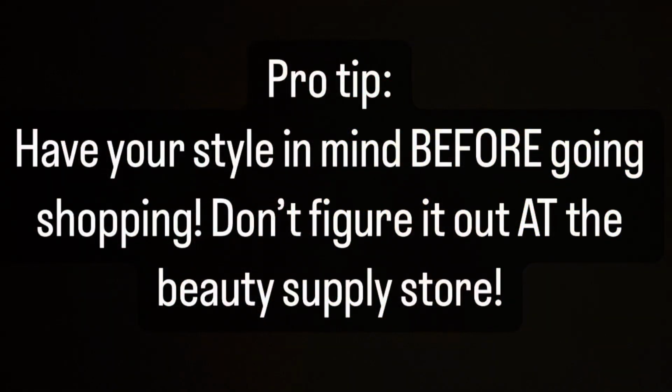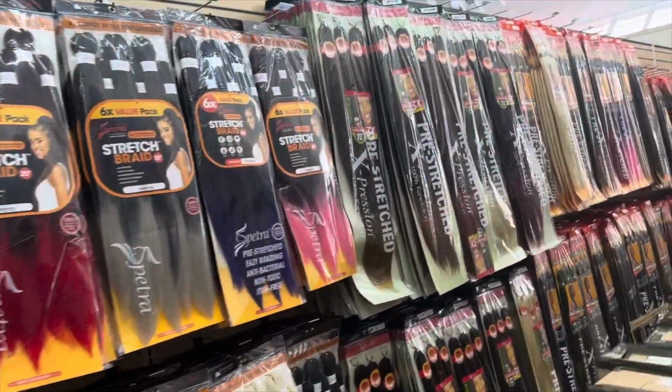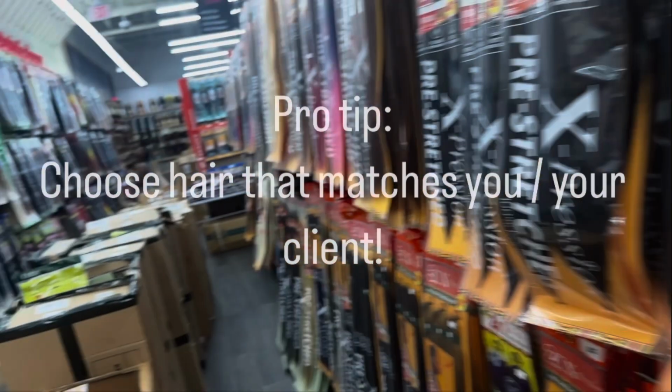Always know the end result you are going for, which is going to help you reduce the amount of stress you experience when you're like, I don't know what hair I want. You have to think about the style that you're getting before you are able to choose the hair that you want. Here is another tip to not feel so overwhelmed. Match the braiding hair that is closest to your hair or your client's hair, of course, so that when you see all of these different brands, you know exactly what to get because you're only looking for what looks best.